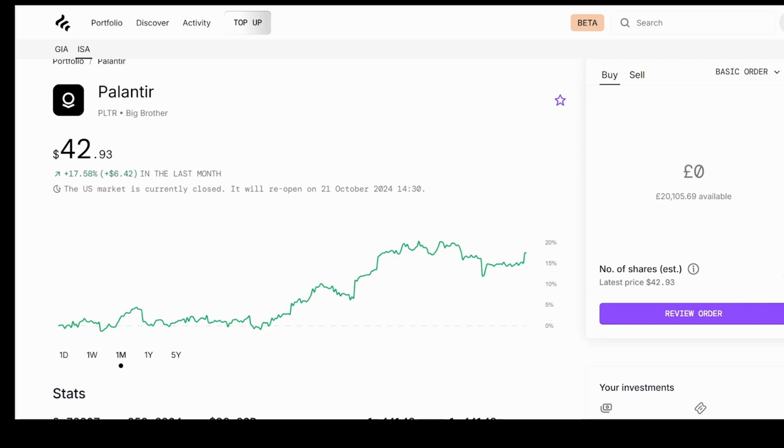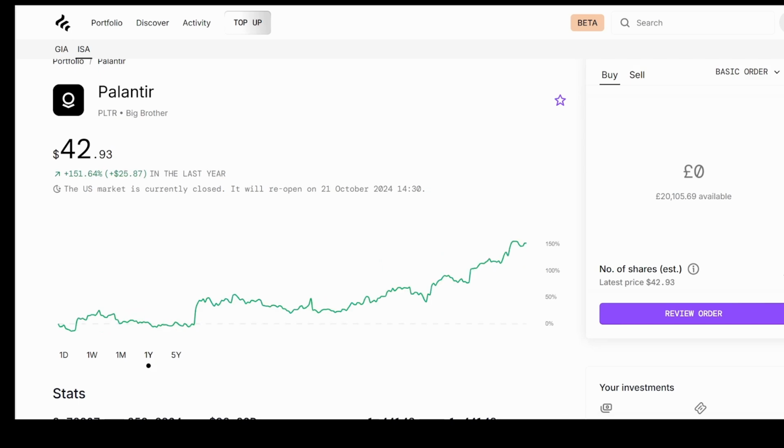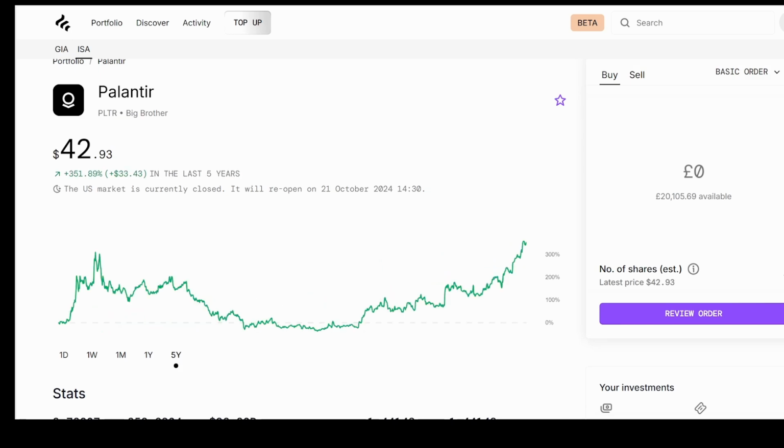I think it reached an all-time high recently. So in the past month, it's up 17.58%. In the past year, 151%, and since inception, it was up 351%. And I'm not entirely sure why it's mooning so much.